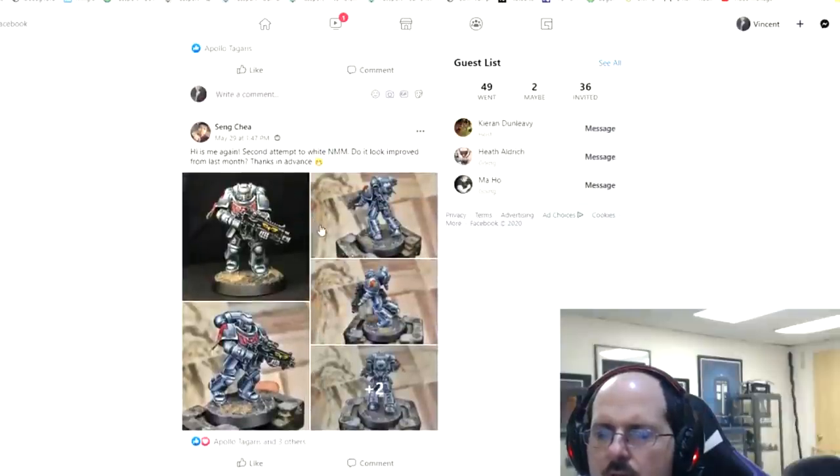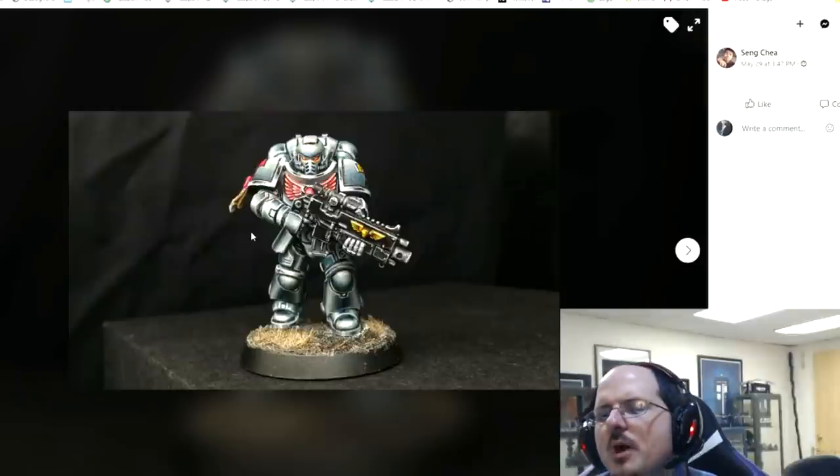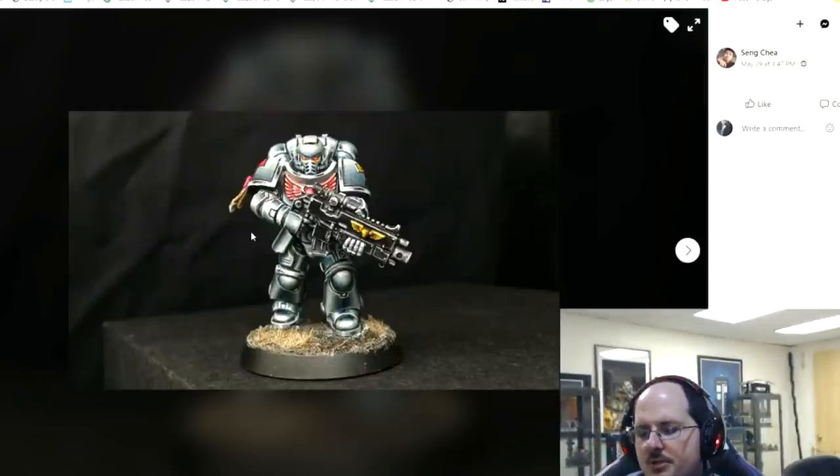Okay, next up, Sang. Hello again, Sang. Second attempt at white non-metallic metal. Sure, so let's take a look at this. I think, Sang, I like the integration of the other colors. You've brought sort of a soft turquoise or a teal into this, which I think is really nice.